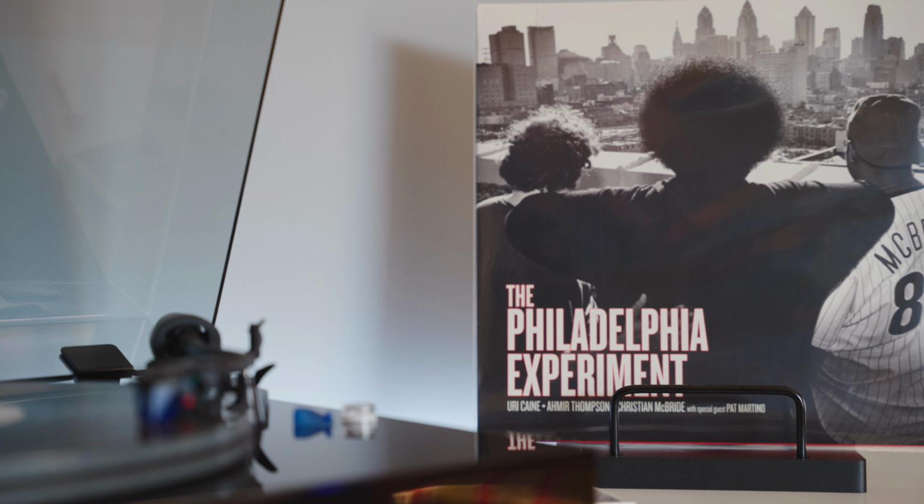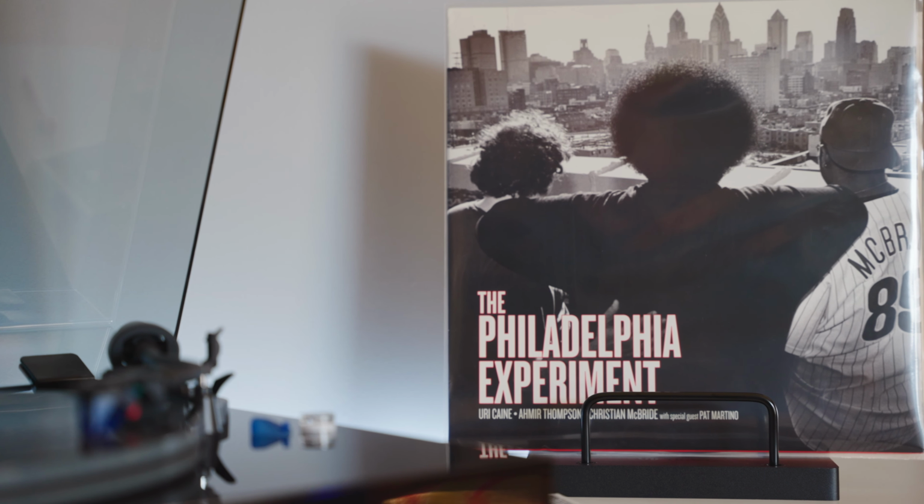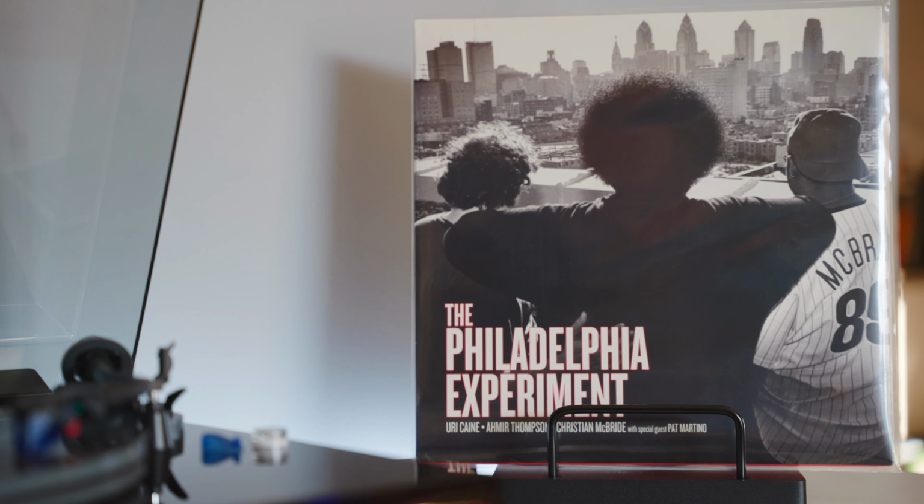So as we get to the top of the list here, a lot of these are starting to be some of my favorite records in my collection, which this one definitely is. Number 4, the Philadelphia Experiment Rope-A-Dope original pressing, which I think is the only pressing. According to Discogs, $271.74.